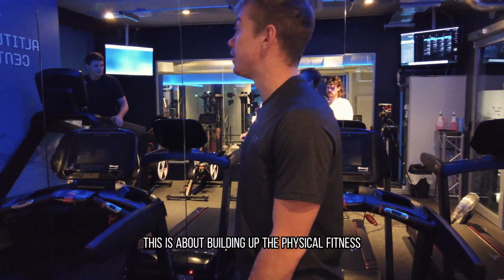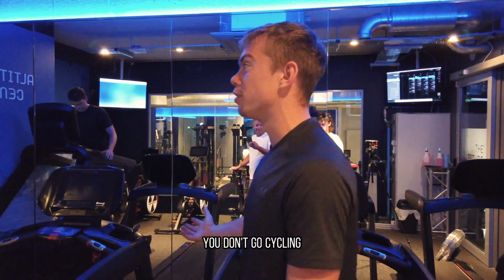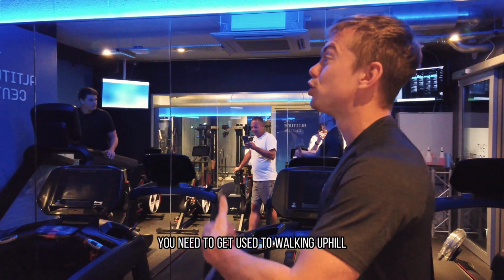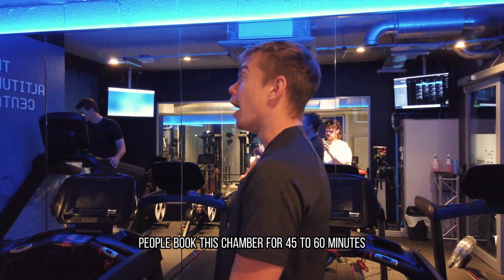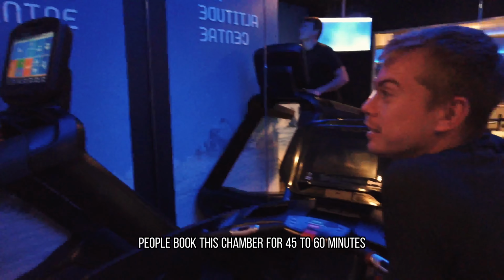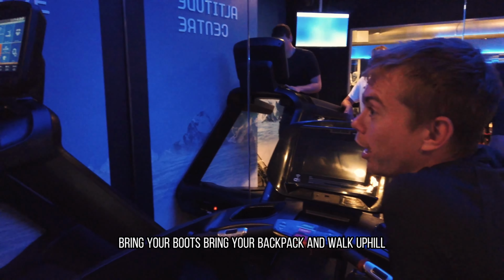It's about building the physical fitness, building the right muscle group. If you're going to run the London Marathon, you don't go cycling. You need to get used to walking uphill with your boots on, with your rucksack on. That's what we do. People that get in the chamber for 45 to 60 minutes, it's long, slow training. Bring your boots, bring your rucks, and get used to walking uphill.